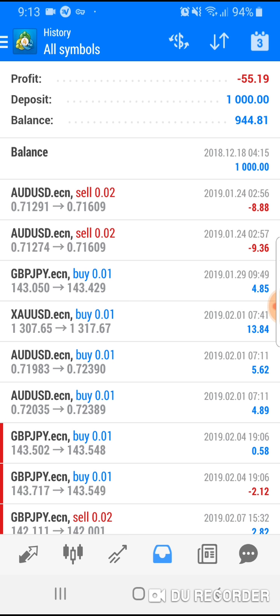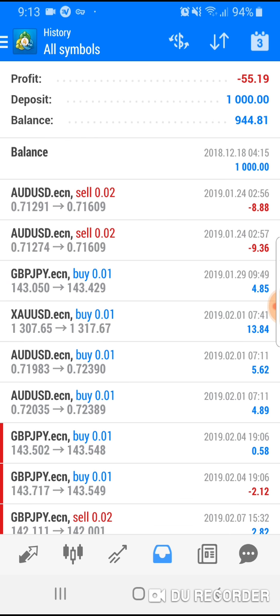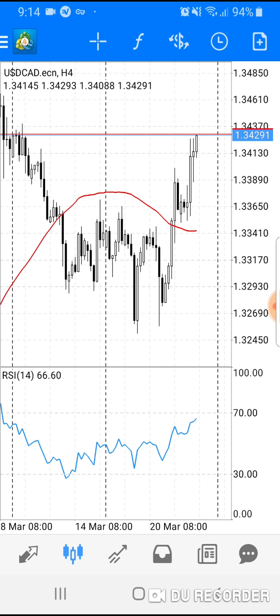So what I want to show is my trades. And as you can see, it's not super great. It's been a little unfortunate. I played the New Zealand dollar long. It wasn't successful. It did reverse. And USD CAD, I actually got in at 330, and I got out at 32,957. So it was quite interesting.